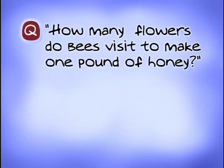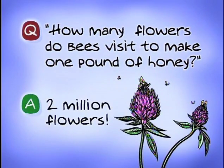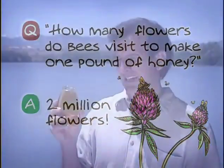Take a guess. How many flowers need to be visited by the beehive to create just 1 pound of honey? Bees have to visit approximately 2 million flowers to create just 1 pound of honey. Kinda makes you feel guilty, doesn't it? Nah. Oh. You're probably wondering how the bees found those 2 million flowers that made this jar of honey. You're not going to believe this.